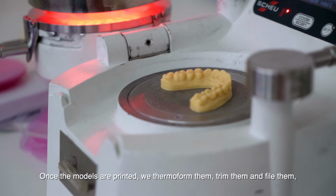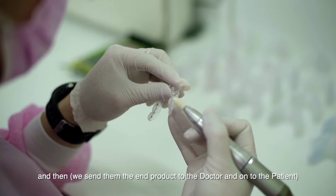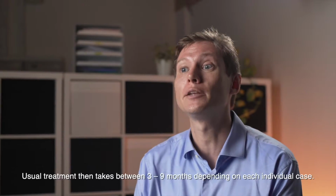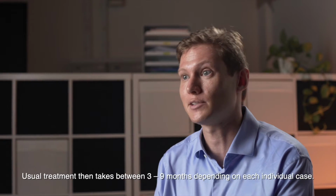Once the models are printed, we thermoform them, trim them and file them, and then we send them to the doctor and the patient. Usual treatment then takes between 3 to 9 months, depending on each individual case.